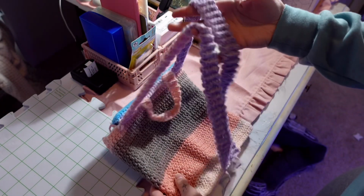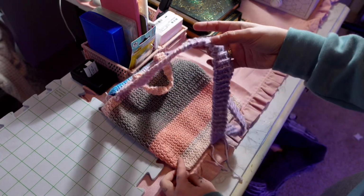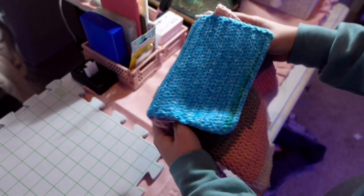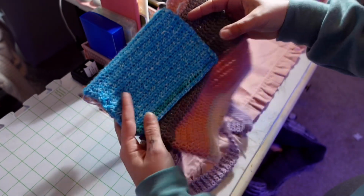It's a tiny backpack, and I do need to do some cleanup on it, so it's not 100% done. This was basically supposed to be a baby bear backpack, like it was supposed to have a little bear on it, but I never finished it and I got kind of bored with it.